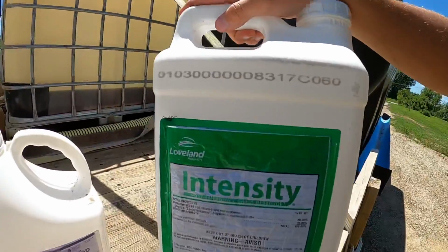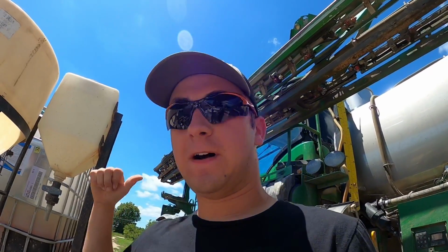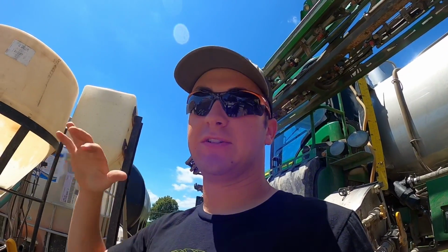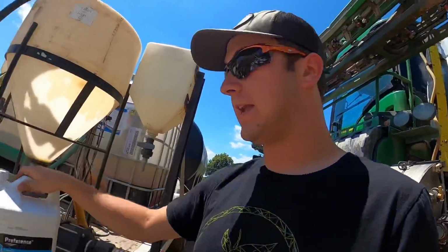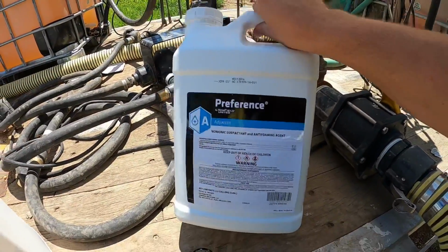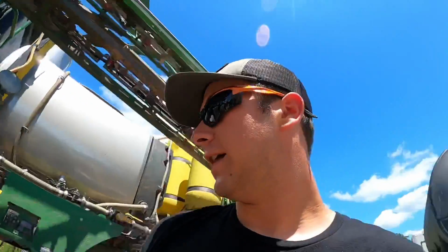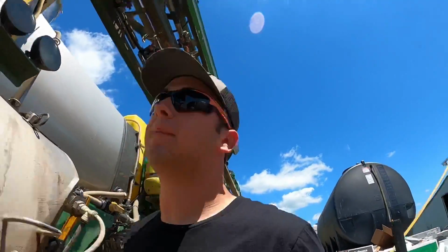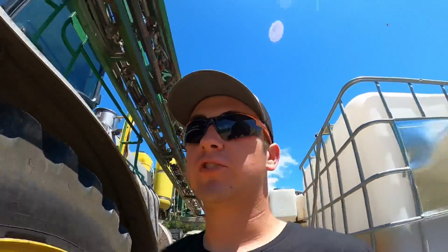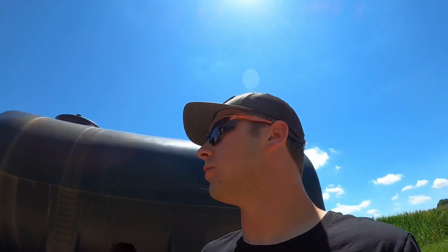We still got the intensity in, and we're running a little bit of crop oil, not too terribly much. And then for the fungicide, you gotta use a non-ionic surfactant so it doesn't damage the pollination and stuff like that of the beans. So that's what the non-ionic surfactant is, and an anti-foaming agent. It's a preference. That's what we use. There's a lot of different kinds of it out there, but that's just one of the things that we use. We also use franchise. We use franchise more for corn, and then we use the preference for beans.